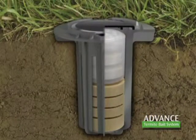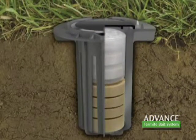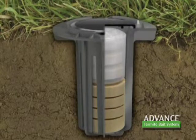Advance is both family-friendly and effective. The bait is contained in a closed cartridge, securely placed inside a locked station in the ground. The active ingredient is designed to target only specific insects. Now, let's take a look at how your pest management professional will inspect your home for termites and install and service your home with the Advanced Termite Bait System.